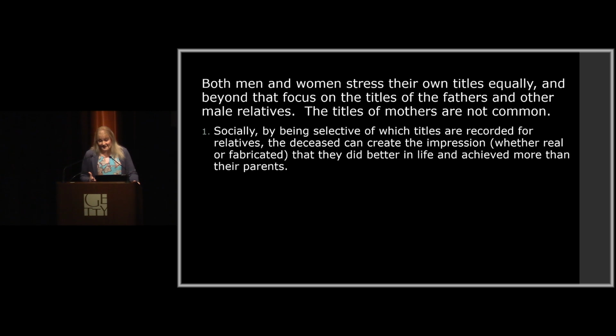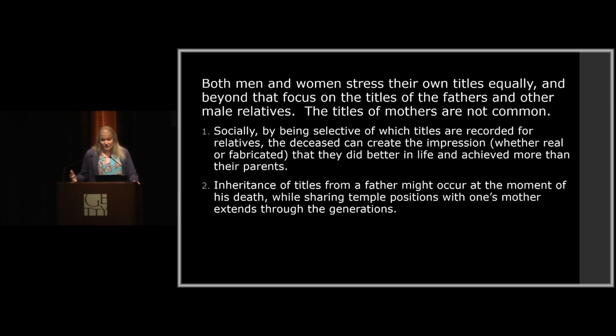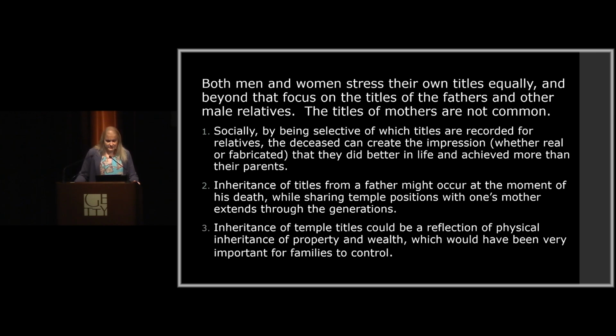And this might be a reality, or it might skew towards family dynamics to make it look like the deceased was more successful than his or her parents. Inheritance could also have played an important role in all of this for living descendants of the deceased. They could have chosen to stress those hereditary titles to ensure that their children would inherit those positions. And remember, this could also be accompanied by the inheritance of physical property or land, which families would have really wanted to control.